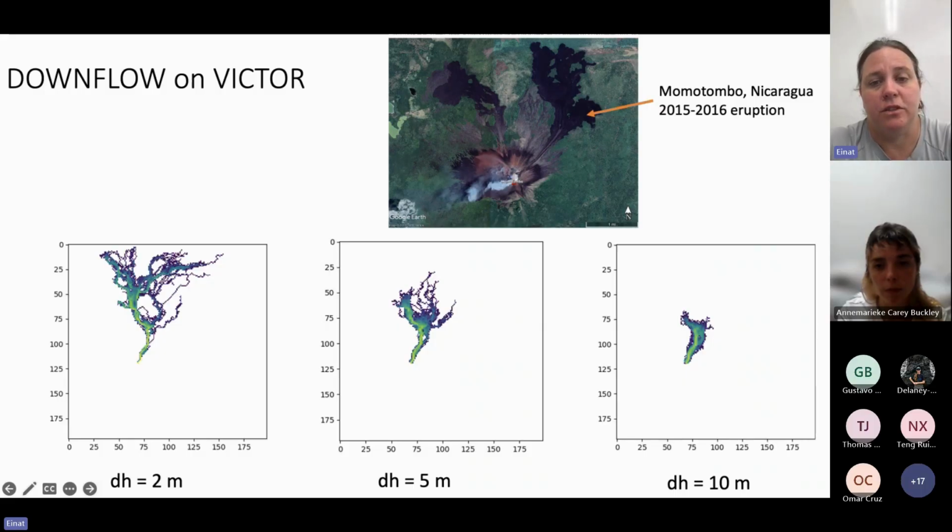If I made the elevation change bigger, like 5 meters, then flows stopped more because there were more barriers created by that random variation, and even more for a 10-meter size randomness. So it got through the channel and then kind of stopped.